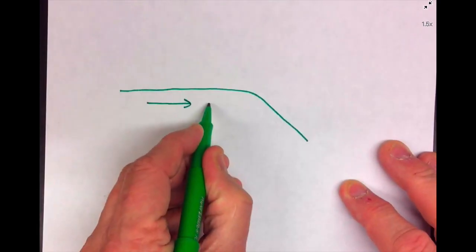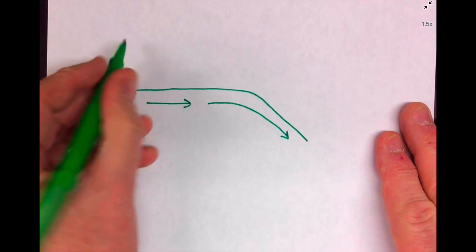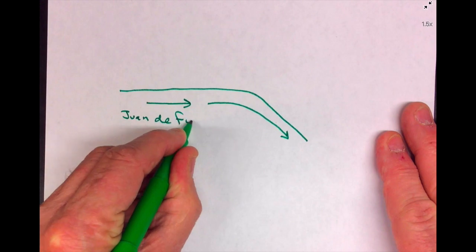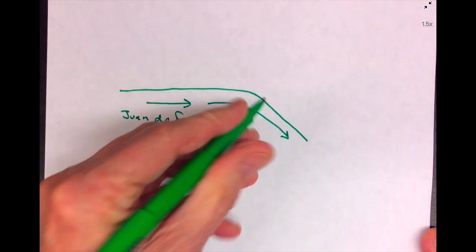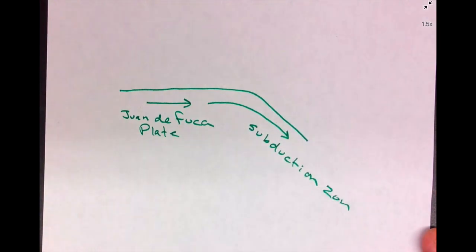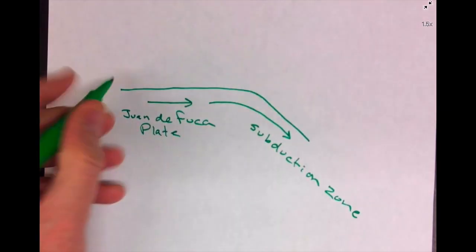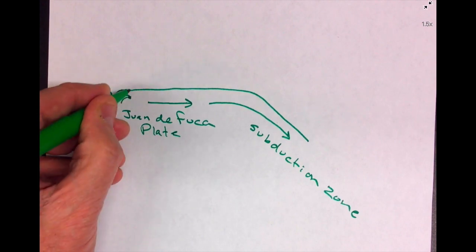Anyway, so you got one plate sliding underneath the other. In this case, it's the Juan de Fuca plate. Okay? And this is a subduction zone. So that subduction zone, it's sliding underneath the North American plate. And so, by the way, we also have the Juan de Fuca Ridge, where it's coming out from the North America here. Juan de Fuca Ridge.